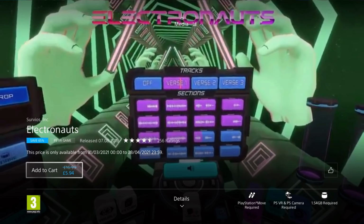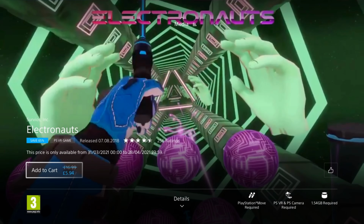This is a VR DJ music synthesis game, where Move controllers are required, so if you don't have them you can't play it. In this game you get to become one with the beat and create music no matter your skill level. It features over 80 songs from top artists like Childish Gambino to sample from and remix into your own creations.